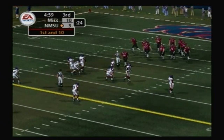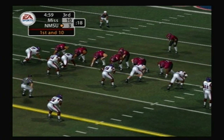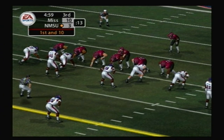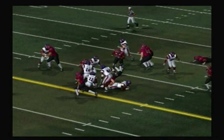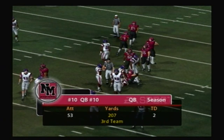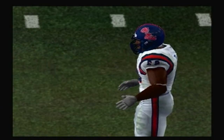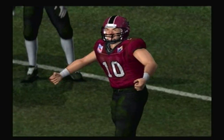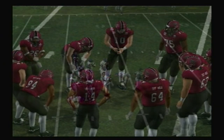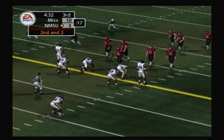First and 10. Ball on their own 20. The Aggies come out showing three wide. Here's the option. Juke move. And down he goes. Second and two coming up here. Ball on the 28-yard line.